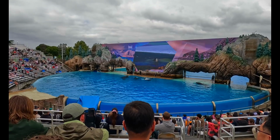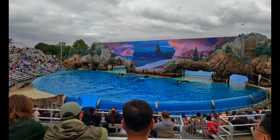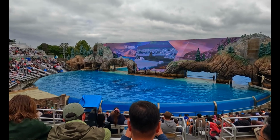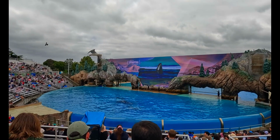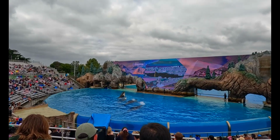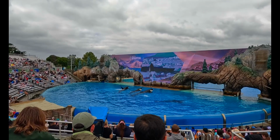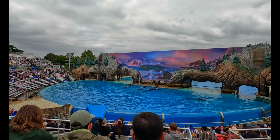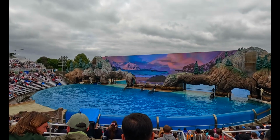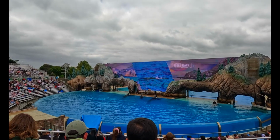Spy hopping is how killer whales get a better view of their surroundings while they hunt. Tail slaps are another form of communication that are used a lot in the wild, but also right here at SeaWorld.